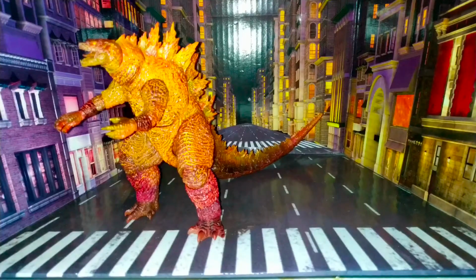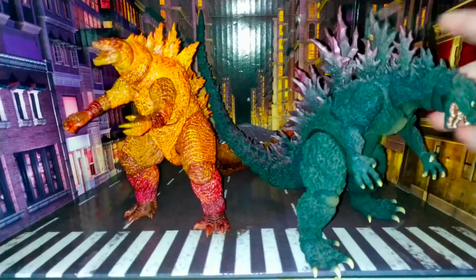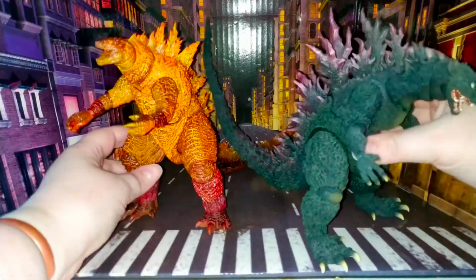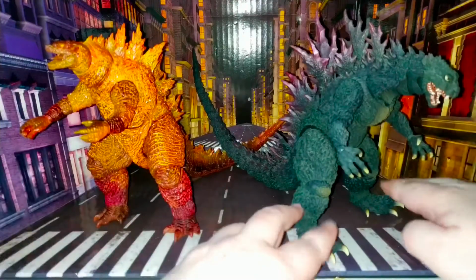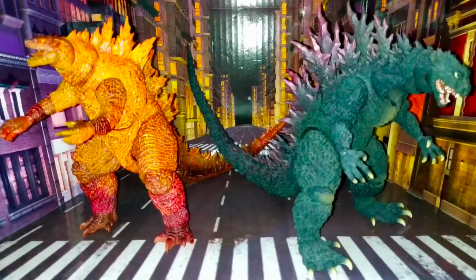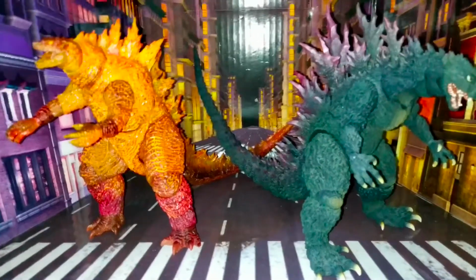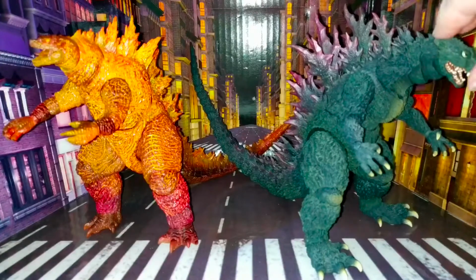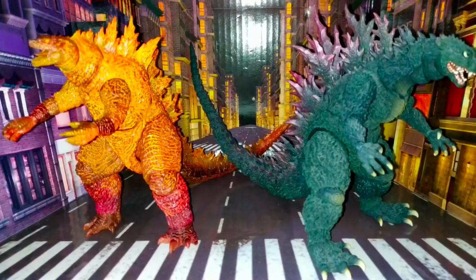Here he is with the best Godzilla ever, Millennium Godzilla. This is the special colour version. This is my favourite one. I know a lot of people don't like the Millennium series for whatever reason. I don't know why. I suspect they're watching it in American and not the original Japanese. Because if you watch it in the original Japanese, it's fantastic.